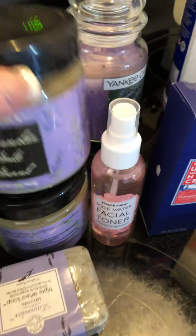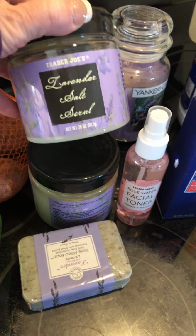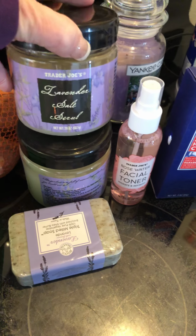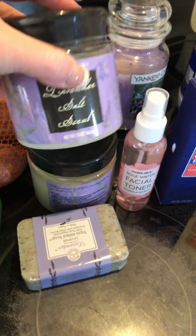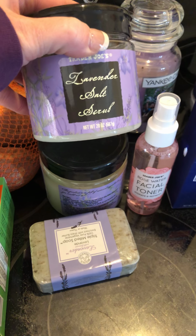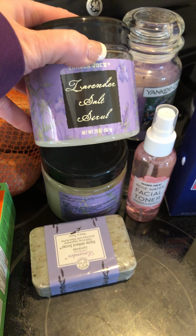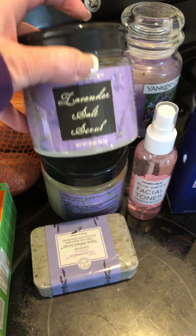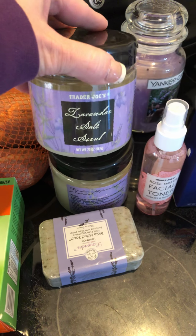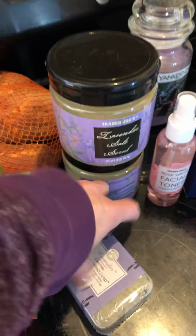This is something that I use for self-care. Ladies, men, take care of yourself. Give yourself some extra attention. So this is my favorite. I take a shower. I scrub my whole body with this. I scrub my body after I'm done shaving my legs. I will scrub down with this. I absolutely love it. Just be careful you don't cut yourself shaving because it will burn. This is salt. It smells good. It is my favorite.